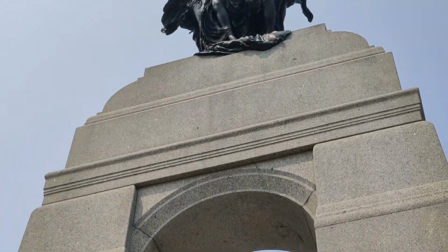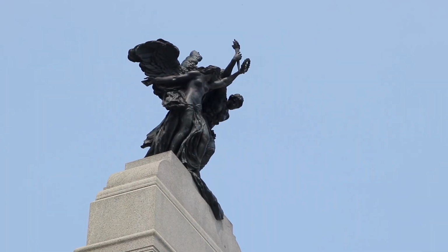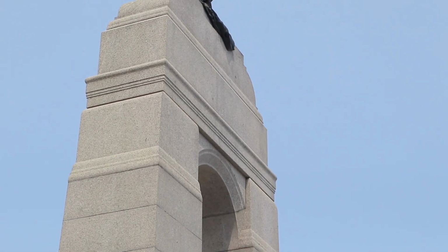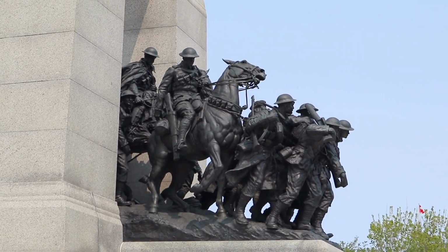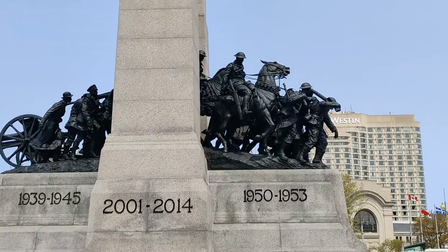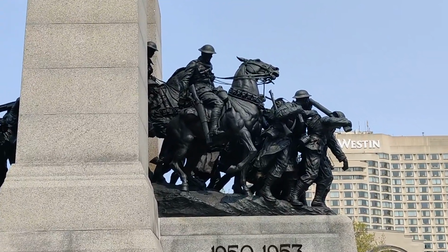At the top of the arch are the figures of peace and freedom. In his dedication of the monument in 1939, King George VI said, "To win peace and secure freedom, Canada's sons and daughters enrolled for service during the Great War."